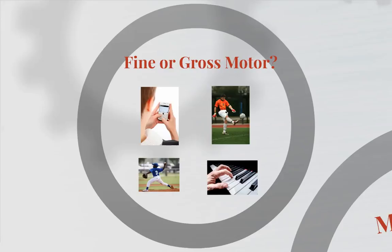Okay, so some skills that we do can have both. And so when you're doing your quizzes or assignments or exams, just make sure you can explain why something is a fine or a gross motor skill. So fine motor, small muscle groups, very precise movement. Gross motor, larger muscle groups, not as precise.